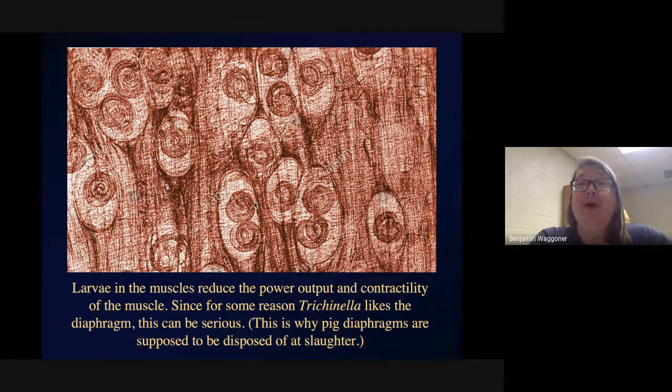But I'm given to understand that pig diaphragms are usually discarded because they give you a higher risk of getting Trichinella. If you eat infected meat, the larvae will pass through your digestive system, pop right out in your intestine, burrow right into your cells, and round goes the circle of life.